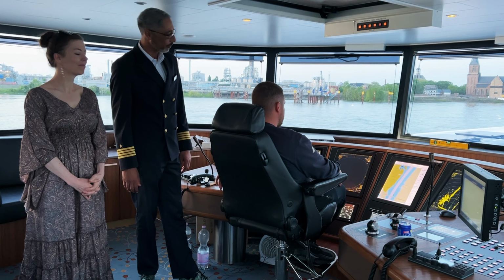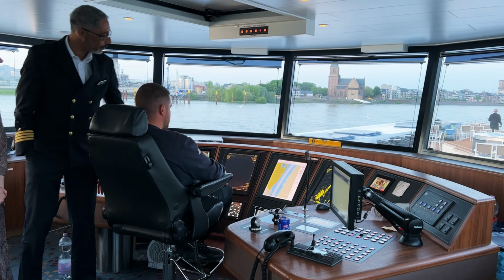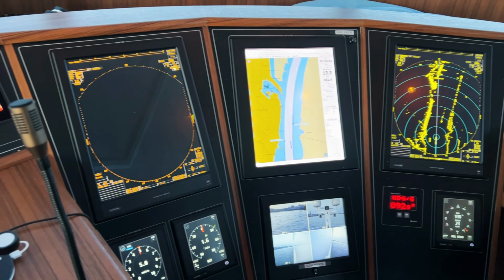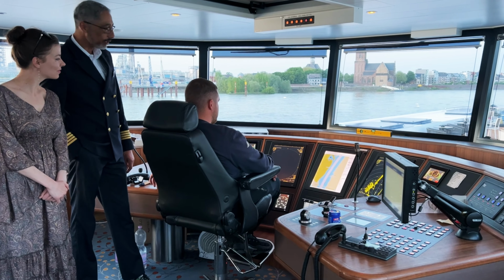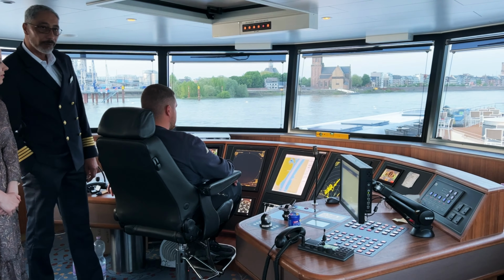This is our navigation bridge. For the daytime, we can watch outside to navigate, and in the nighttime, we use our radar screen, and then we can exactly see the ships that we want to pass, the ships that are coming towards us, and also how the river is turning, because it's not a straight line. It's always going from port side to starboard side, so from the left side to the right side.